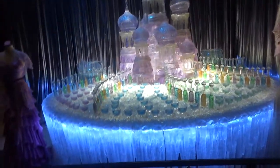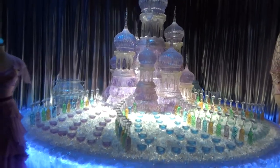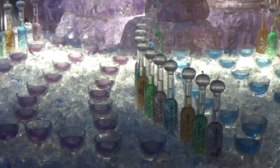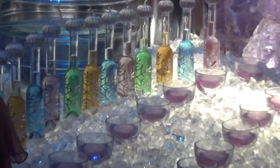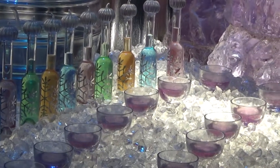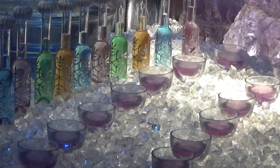Look how pretty it is. Also, am I the only one that sees all these different coloured drinks, whether they're in movies or in cartoon shows, and you just think, I want to drink one just to know what it tastes like? Because that's definitely me all the time whenever I see stuff like this.